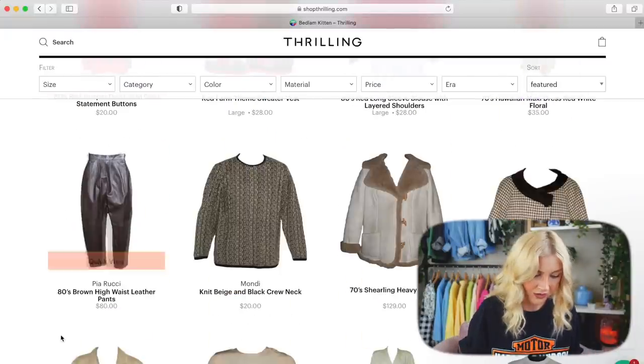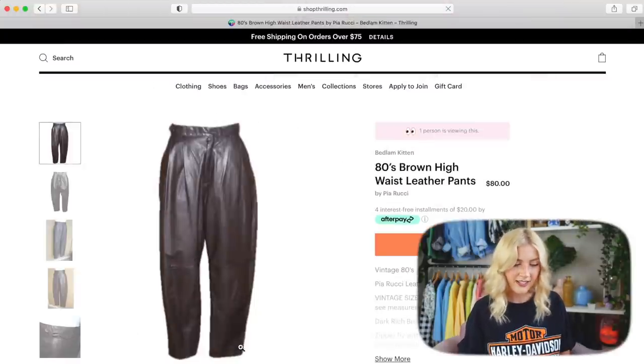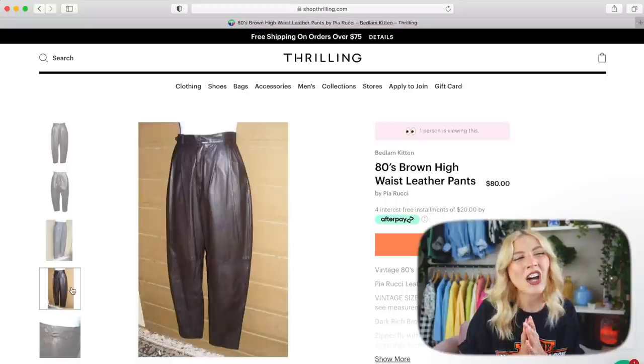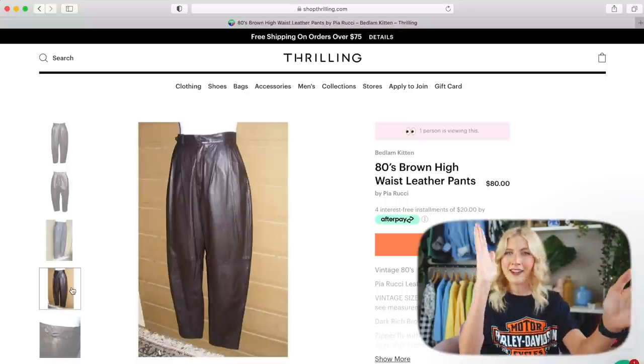Oh, these are cute. They are 80s brown high-waist leather pants. I don't know about the style. Some of them do have mannequins, some of them don't. So that's just something to keep in mind. I think it's honestly like a combination of ThredUp and Depop together.